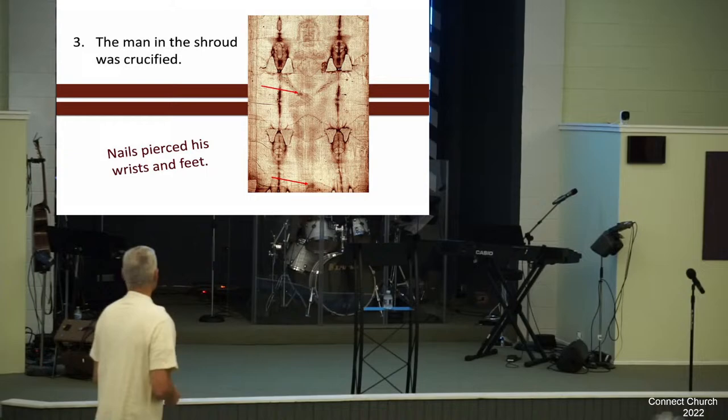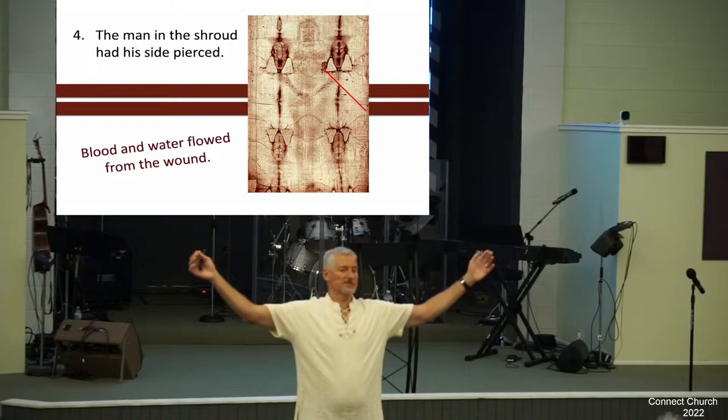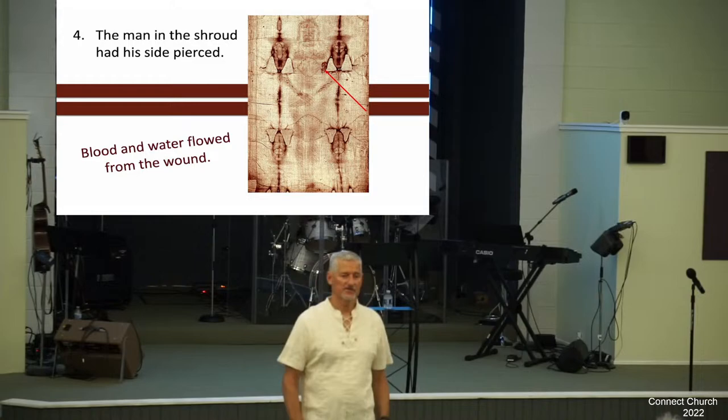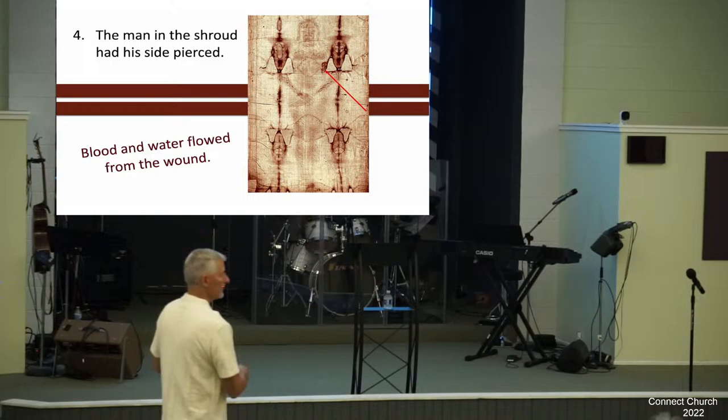That was uncommon, because ordinarily they would break the legs when you wanted to speed up the death process. When your legs are broken, you're no longer able to push yourself up to breathe, and so you die of asphyxiation, okay? The man in the shroud was already dead, so they didn't have to break the legs, but to just confirm, they speared his heart, and the scripture says out came blood and water, and on the shroud you have a mixture of blood and a liquid like water, okay?